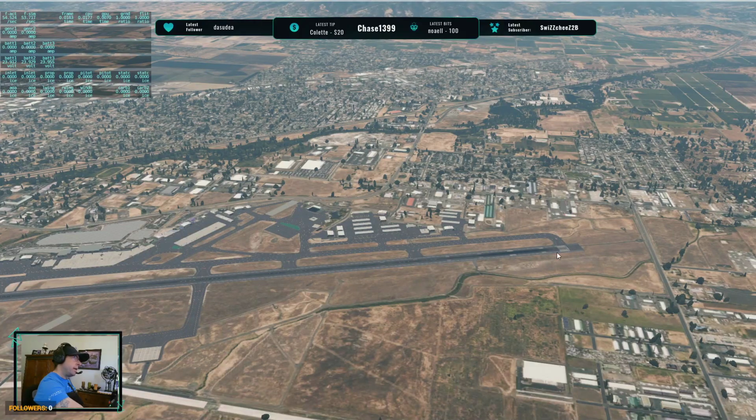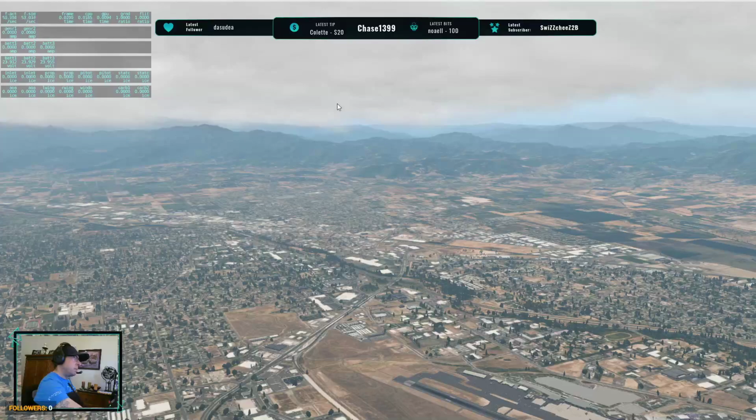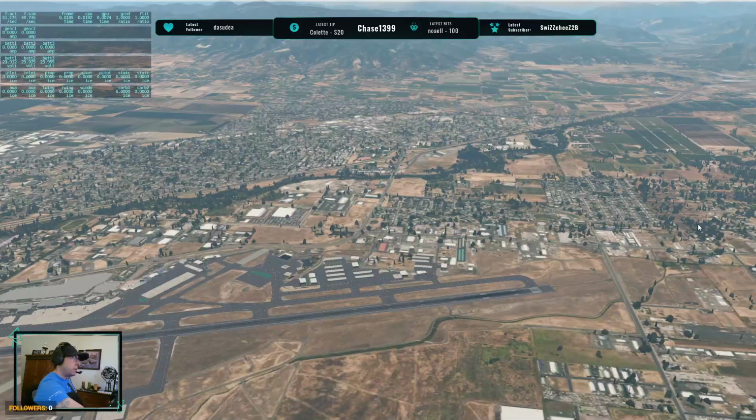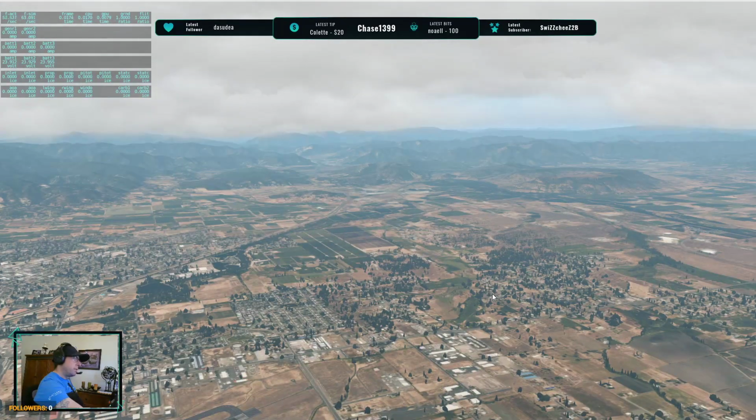If you need the ILS, then there's no point in doing the RNAV. You just keep flying over and then they'll vector you in for an ILS 14. But if the clouds are high enough, let me see what the cloud base is for this. 5,000.